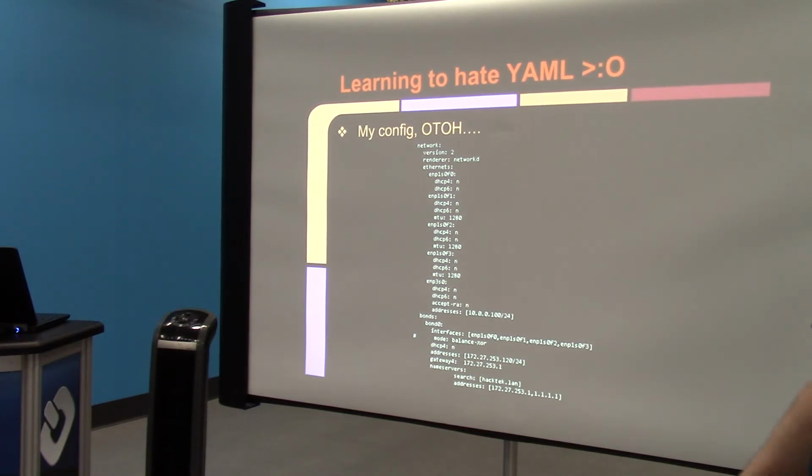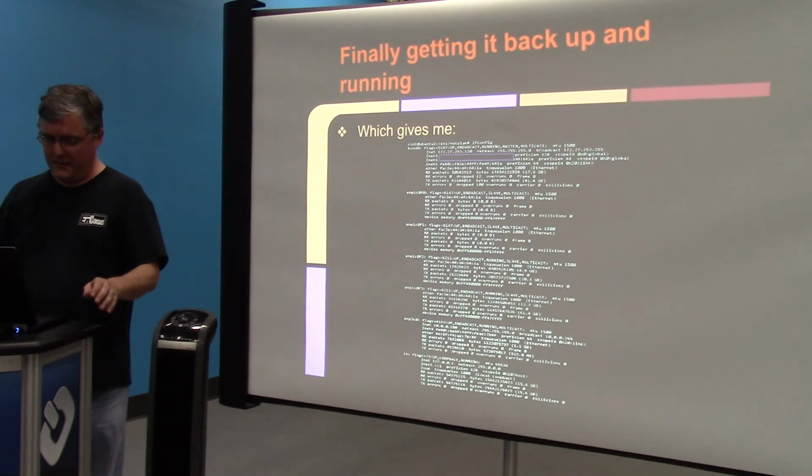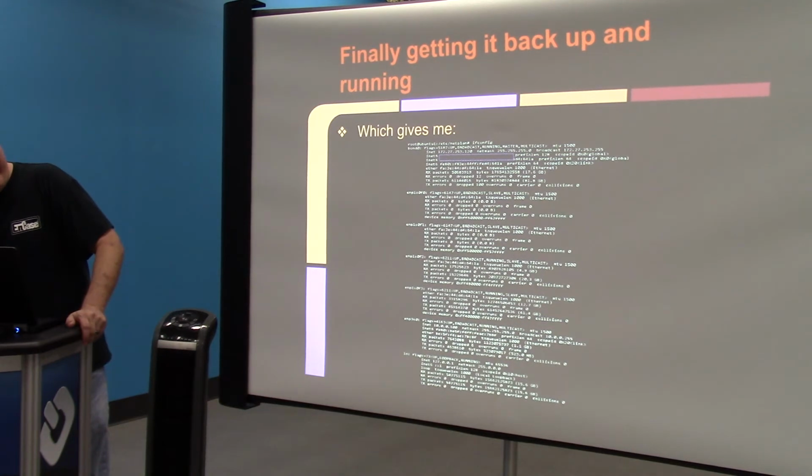I don't want it set up for DHCP v4, but I do want it set for v6. So you notice v6 has even been mentioned, so it just pulls the address. Assign the addresses, assign the gateway, and assign the name servers. And when I did the netplan apply, it came up, and all of a sudden I was able to surf the net on it again. And this was my final output.